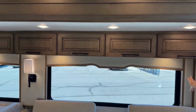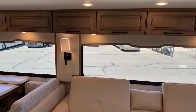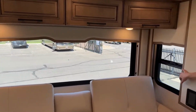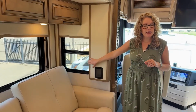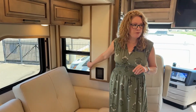We also have these really beautiful windows that give tons of light. These big windows do not open, but we do have windows that open in the slide outs as well as next to the bed and in the bedroom. So we'll look at those when we get there. But for right now, I just wanted to point out, yes, you can get a little bit of breeze in here, and that's where those are going to come from.